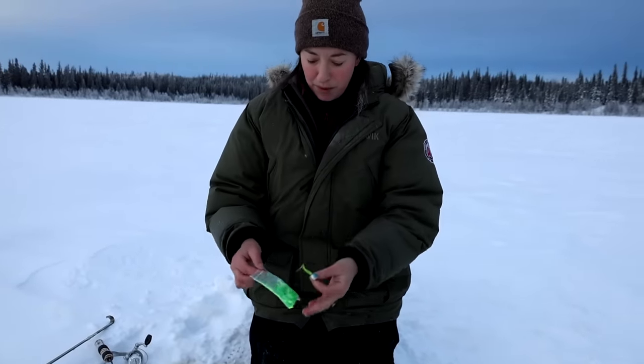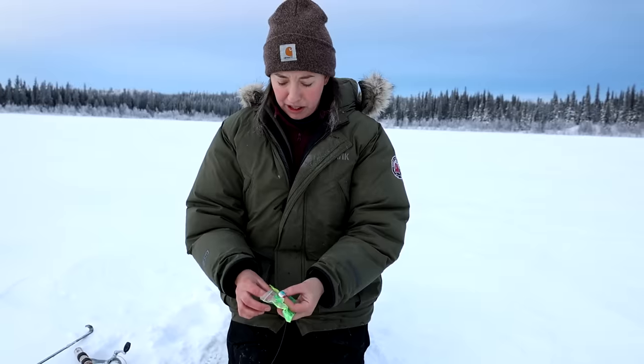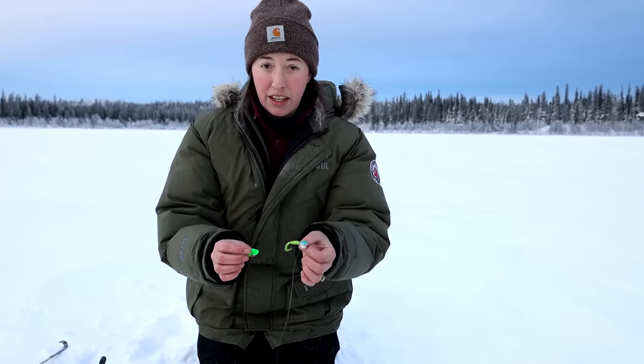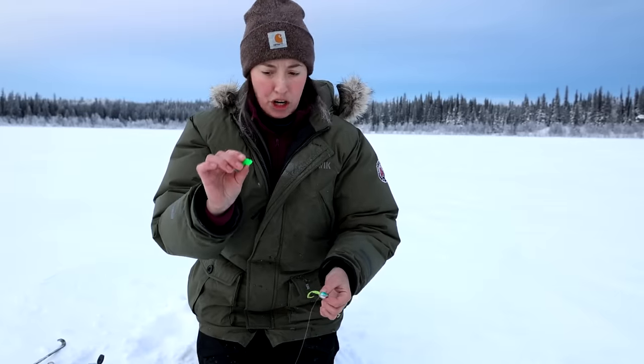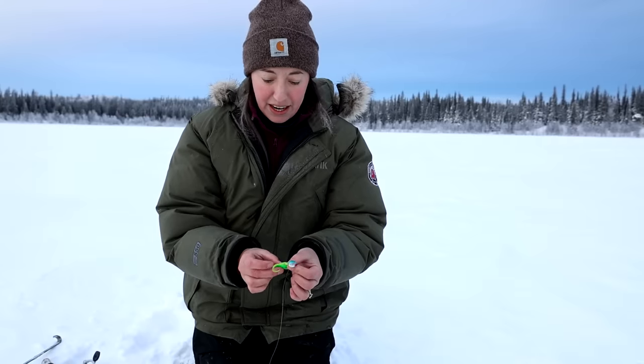This lure seems to be working really well today. This is what both of us have on. Eric's is pink and purple, I believe. It's a jig head with a worm on the back, and they do bite just this, but Eric found the bigger the shrimp you put, so if you put like a really big chunk, bigger than this actually, the bigger fish seem to be enticed by that.